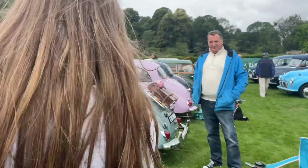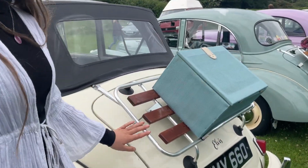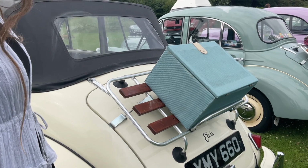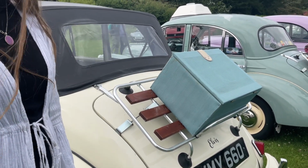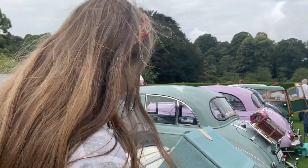Well, it's not what I need to know, but I just love your back. The back? I love it. Do you use this? That's her picnic basket, we do, but I don't think we'll be using it today. The weather's not that great.